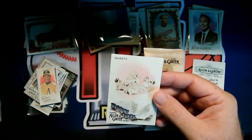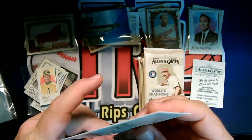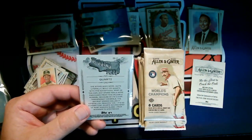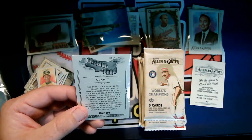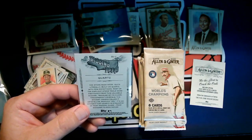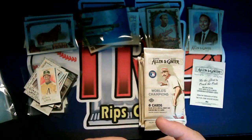What is this? Digging Deep, Quartz. This is quartz. I love it. Okay, let me get this. I'm definitely collecting all these rock inserts. Quartz. The Stone Ages were quite literally built on quartz. With few exceptions, most of the earliest stone tools were fashioned from this valuable mineral. Because of its clear, transparent, I said rocks, but mineral. Clear, transparent crystals, the ancient Greeks called it crystallos, meaning ice. It's no wonder that quartz is a mainstay of most modern glass, from windows to spectacles.